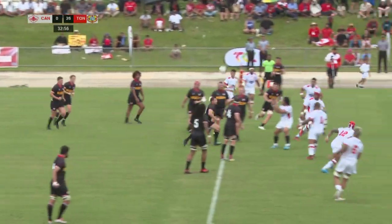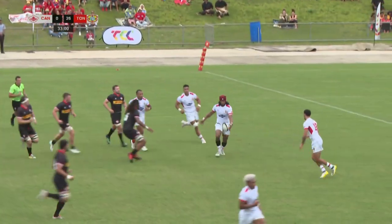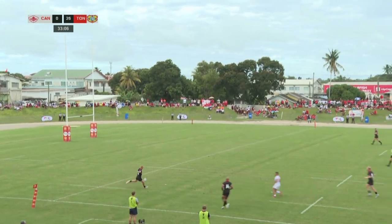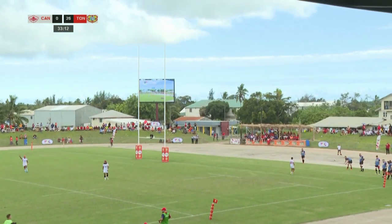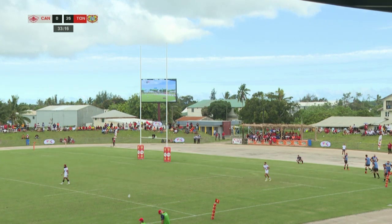It's Tonga with a 26-0 lead. Backwards by White. Otu putting boot to ball again. Great take by Nelson as he looks for some space, and he's found some in behind Havili, but that just might be a fraction too far, and we'll go back for a scrum. Unfortunate for Canada again.